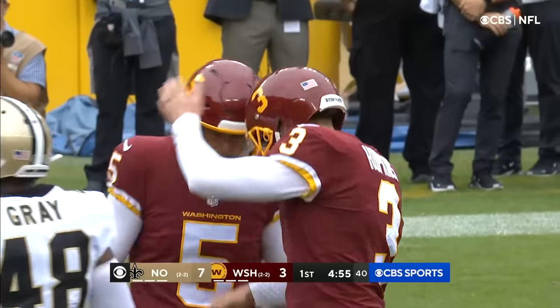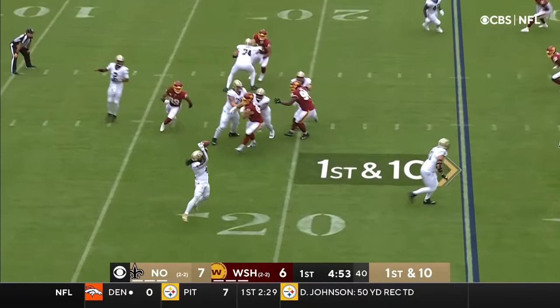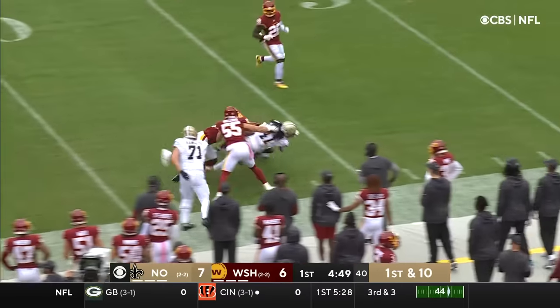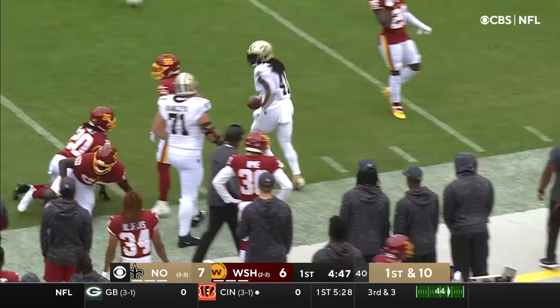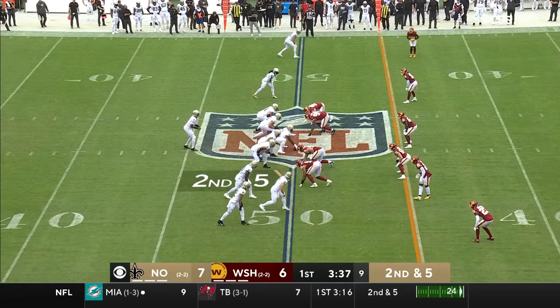3 times, including each of the last 2 years. From the 25 on 1st down. A check down toss. This is Kamara, so dangerous once he gets into that kind of space and going downhill. Creating space and getting matchups that they like.